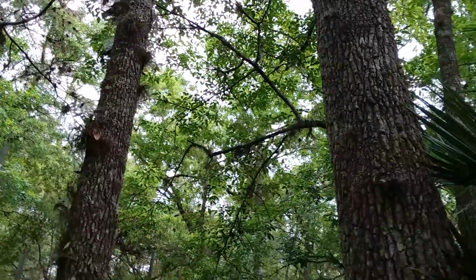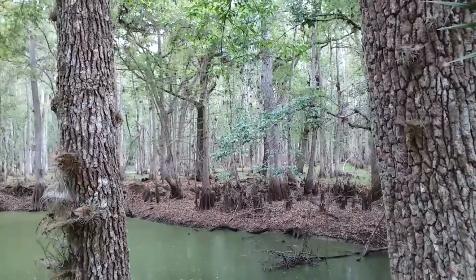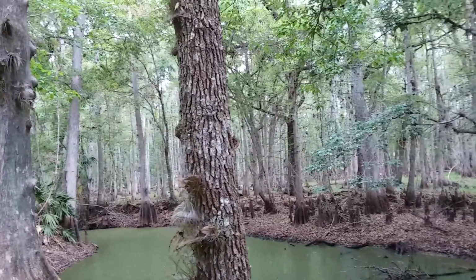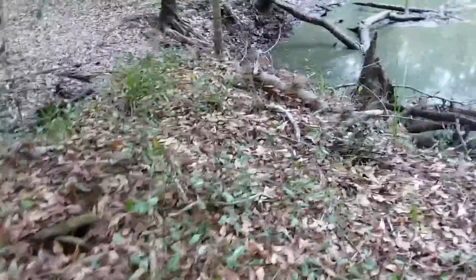It's cool being out here and just hearing all the animals and stuff. Alright, well, I'm going to walk back over here towards my bike.